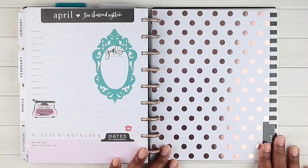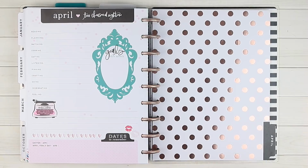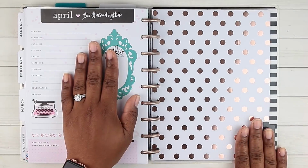So this is when I started using my neutral planner, which is what I use now. I love neutral. I'm obsessed with it right now. Of course, y'all know I switch things up quite constantly, so I'm sure something else will be my favorite later. But right now I love neutral. So that's the end of Glam Girl.